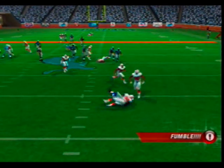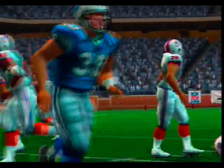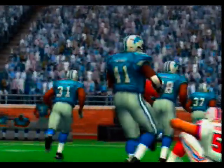From the 36-yard line. It's a fumble. The Lions scoop it up. That was a lucky bounce. Recovered by the offense.